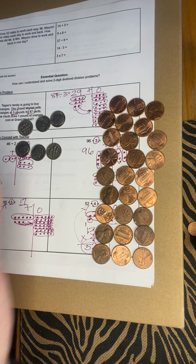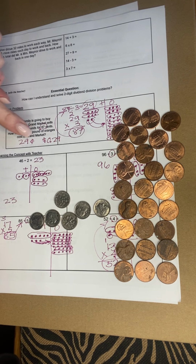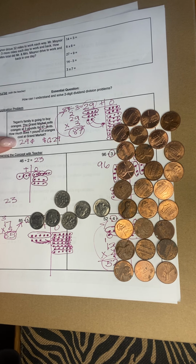So you may write it that way, or you may do it with a dollar sign and 0.29, but you don't do both the dollar sign and the cent sign. You may write it either way. So 1 pound of oranges would be 29 cents.